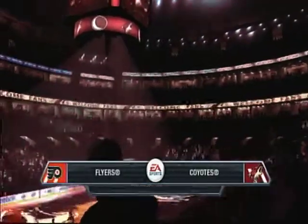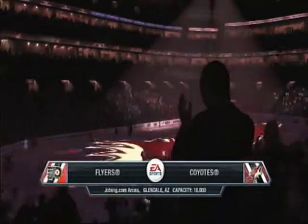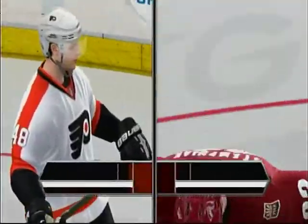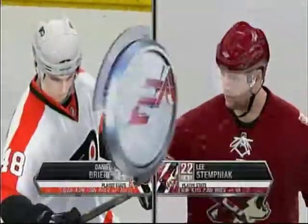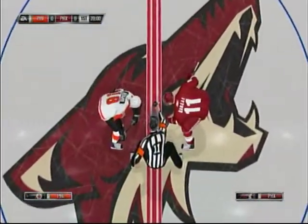Glendale, Arizona. Hi, everybody. I'm Gary Thorne along with Bill Clement. Glad you came on board to watch this one between the Phoenix Coyotes and the Philadelphia Flyers. Keep your eyes on the screen in this one, Bill, because you're liable to see a lot of activity. Yeah, the greatest demand is going to be on the cameramen because it's going to be back and forth.